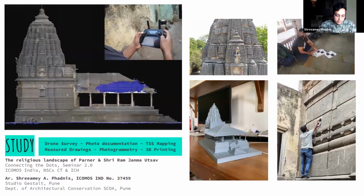So we entered this site as architectural consultants, where the family and the trust wanted to conserve the temple, but they were not sure, honestly, of what should be done. So it started right from documenting the temple, which had not really been documented before. And so we did a drone survey, because certain parts of the temple were not accessible. I won't be going into too much detail about the architectural work, but I'm trying to create a foundation for what I'm going to come to later.